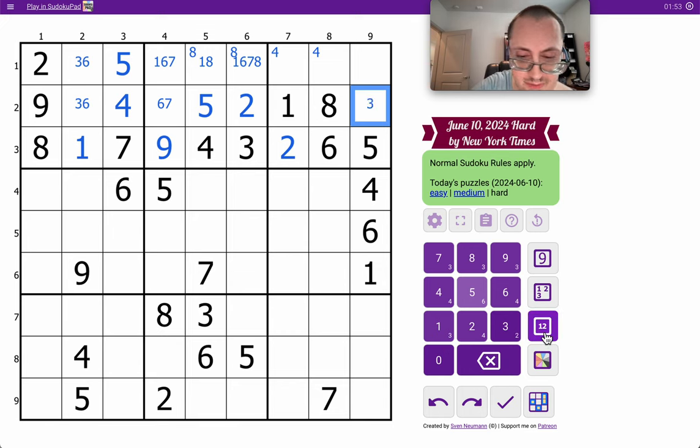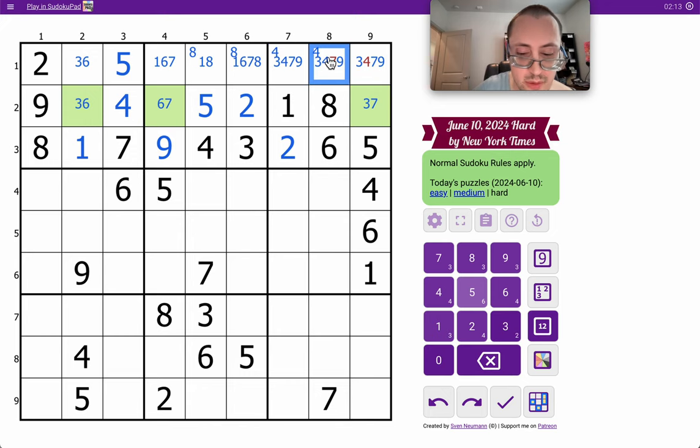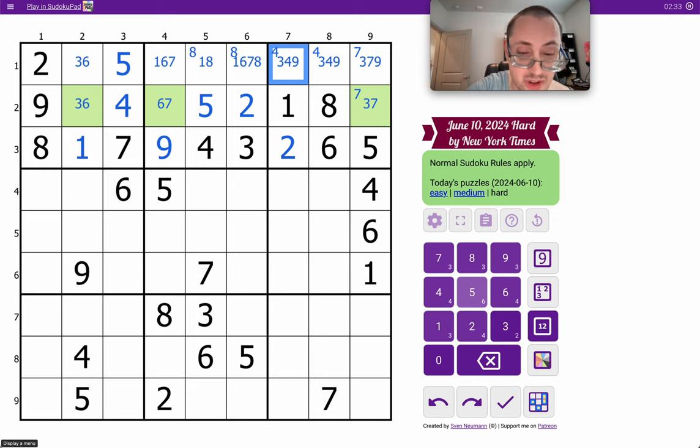Okay, this is 3 or 7 to finish row 2 out. Let's see, 1, 2, 5, 6, 8, so this is 3, 4, 7, 9 in these cells. For the rest of box 3, I clean them up, it looks like that, which tells me nothing useful. Actually, it kind of does. These cells can't be 7, the 7 in box 9, therefore one of those two must be. Since I have to put a 7 in column 9, that says this cell cannot be 7.